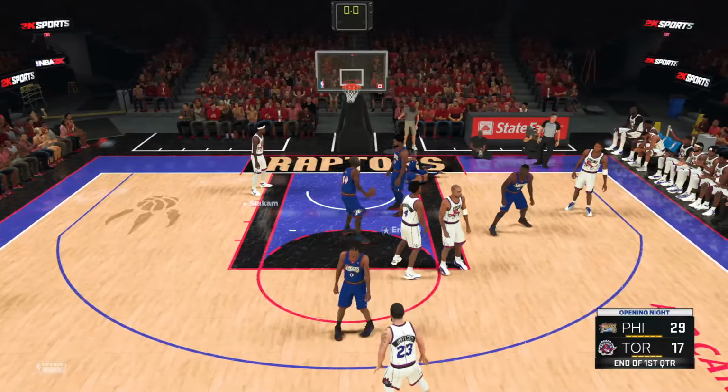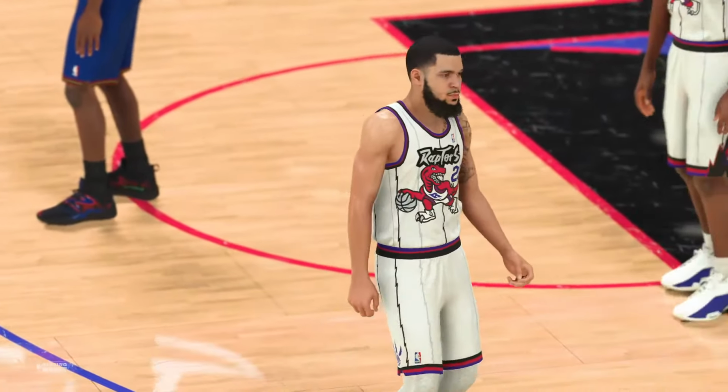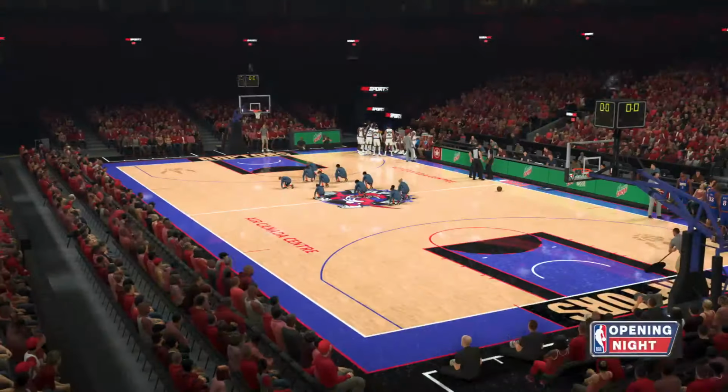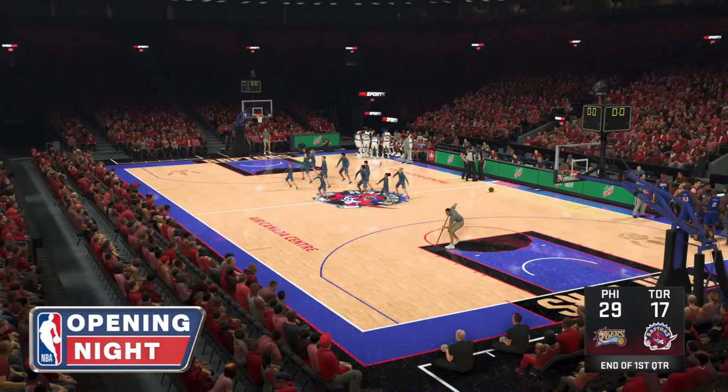And they recover. Tyrese Maxey. He's really making things happen for the 76ers. He comes away with 11 points in the quarter and is showing no signs of fatigue. We'll take a quick break and then back to the action here.